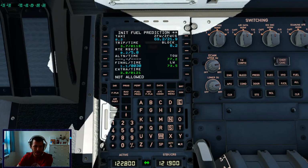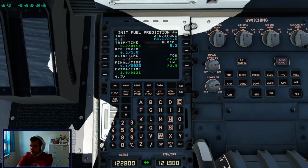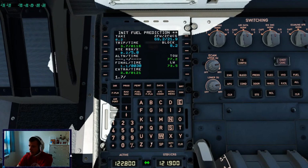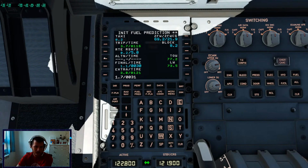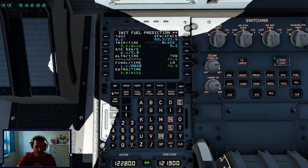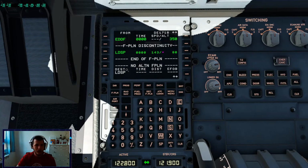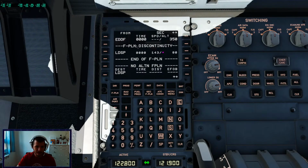Not allowed. Why? Maybe I need to put time as well. 1.7, 0031. Not allowed. Okay, let's not do that then. I don't know, maybe we can do that from Toliss. Okay, so next time secondary flight plan will be active, but I think it's still not finished. I will maybe do that again when I finish the flight plan.